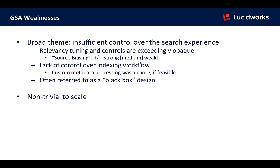So many of these criticisms led to GSA being called a black box design. It's important to know that that was on purpose too. Back in the day, Google's biggest concern was that the appliance could have represented more of a liability than anything, right? They were so far ahead in the early 2000s, and they still are, in internet search that the GSA needed to be a black box because they didn't want anyone else getting access to their technology, essentially.